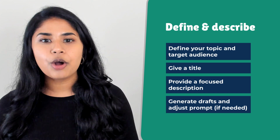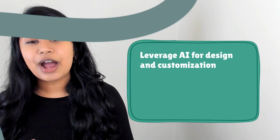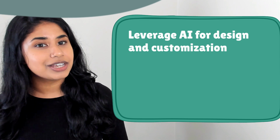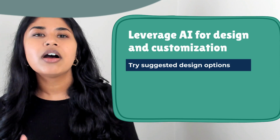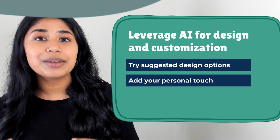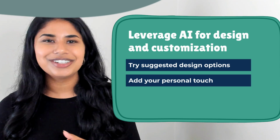Here, feel free to go back, refine your prompt if needed, and make sure that you get the best result possible. Now, what's so great about Prezi AI is that it offers several template and color scheme options for you to choose from. So, feel free to try them out to see what matches your content best. Also, while AI can provide a good starting point, editing and personalizing your content is key. So here, you want to go into the editing mode where you can add your own personal touch to your presentation.